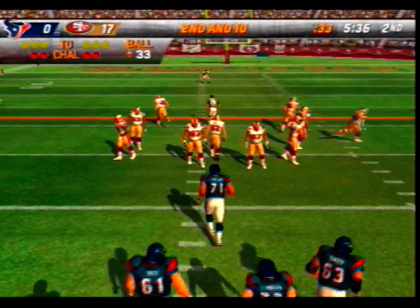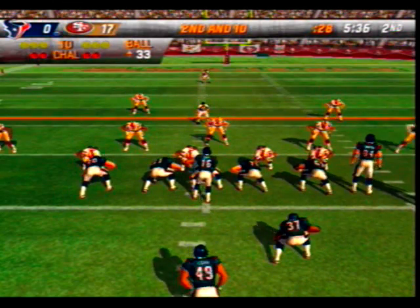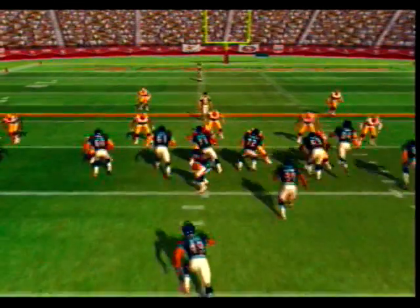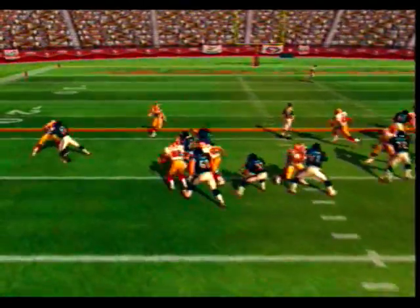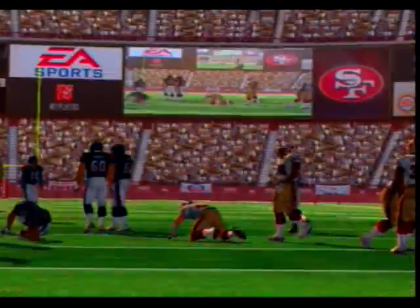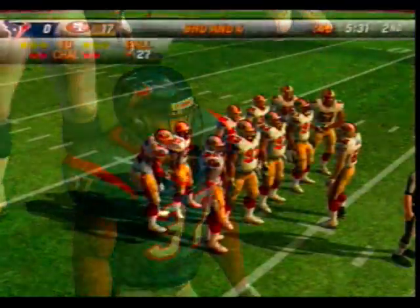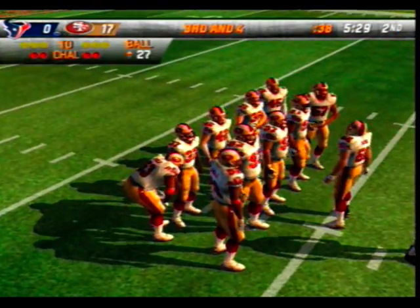Second and 10. Ball on the 33-yard line. The 49ers line up in a 4-3. They give it to the halfback. Slips the tackle. Swift is there on the stop at the 27. A tough running game will make your passing attack even more effective. 5-yard gain.